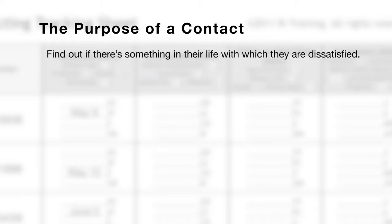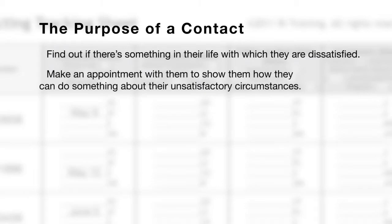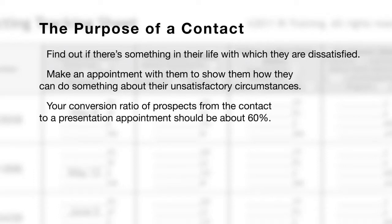Remember that the purpose of a contact is to find out if there is something in their life that they're dissatisfied with and to make an appointment with them so that they can see a way that they can do something about their dissatisfactory circumstances. You should be converting about 60% of your prospects from the contact to a presentation appointment.